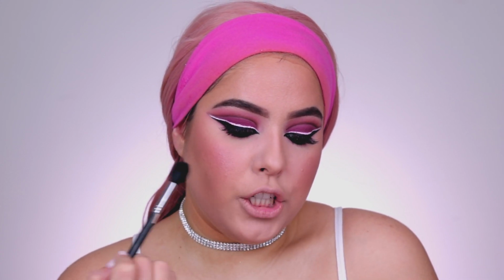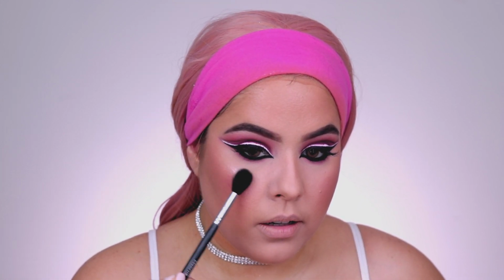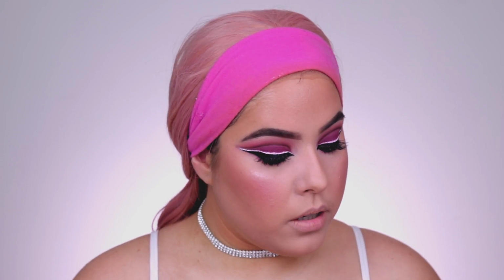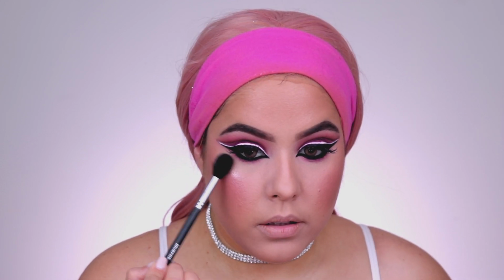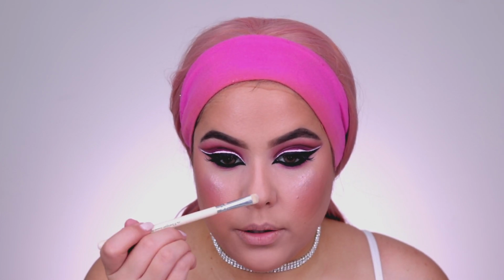For highlights, I'm going in with the Kylie Jenner highlighter in Queen because it has a little bit more of a pinky undertone. And if you look at the picture that I am following, she has a nice kind of pinky undertone to her look. And her highlight is more like here. So we're going to try to copy it. And then she also has highlight on her nose.